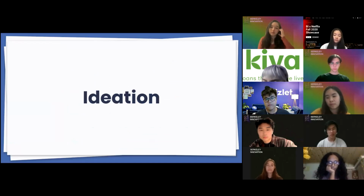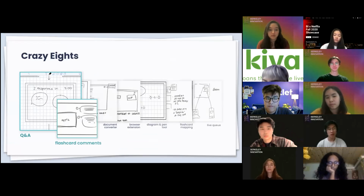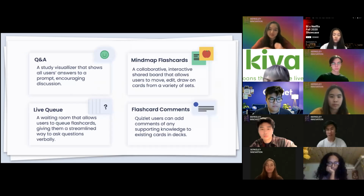So to tackle this how might we and to help students like Sophia, we conducted a few ideation exercises, the most productive one being Crazy Eights. From this exercise, we came up with a plethora of ideas, 8 per designer. Some notable ideas include a document converter, a browser extension, and a diagram and pen tool. On the next slide, you can see our most well-received ideas.